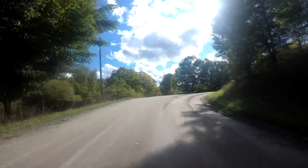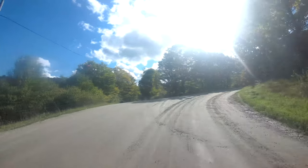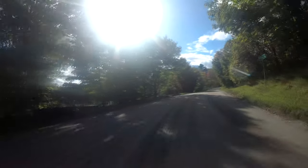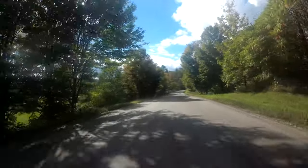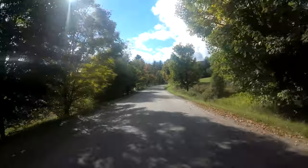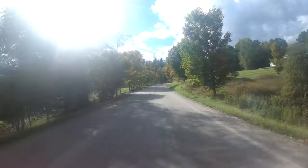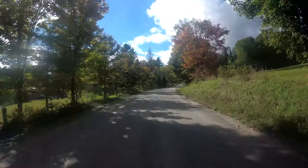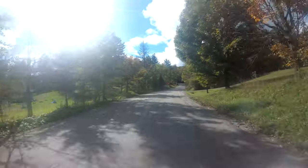It's been rainy the past few days, so we haven't had a chance to get out, really. Seems like in the fall we get a lot of rain, but starting to see some pretty good color here. We'll be going up in elevation maybe another 1,000 feet, so it should be a temperature change.